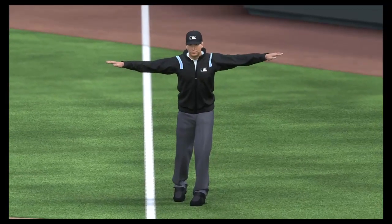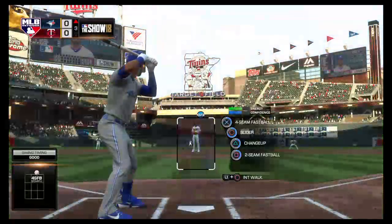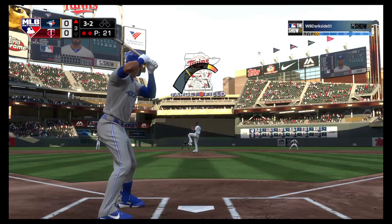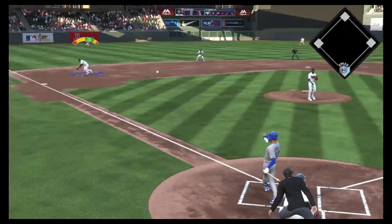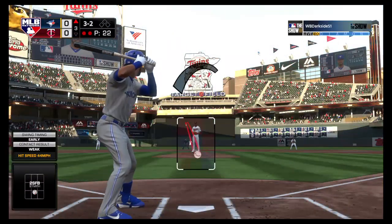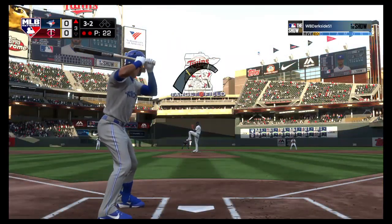Started to go. Did he hold up in time? Yes, says the first base umpire. It's ball 3 now. Now the 3-2 pitch. Tapped down the line. That goes foul, so he stays alive with 2 strikes. Another full count offering on its way.